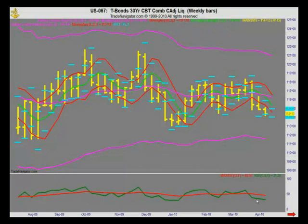Starting with the bond market, we've had an inside week in bonds a week ago, and they've now broken down this week, which could mean that this blue support line here, which is roughly the 114.10 area, they've been holding it so far, but that doesn't mean they'll continue to hold it. They could be breaking all the way down.